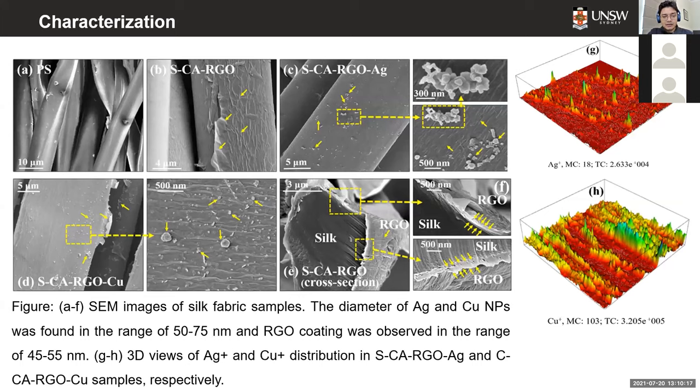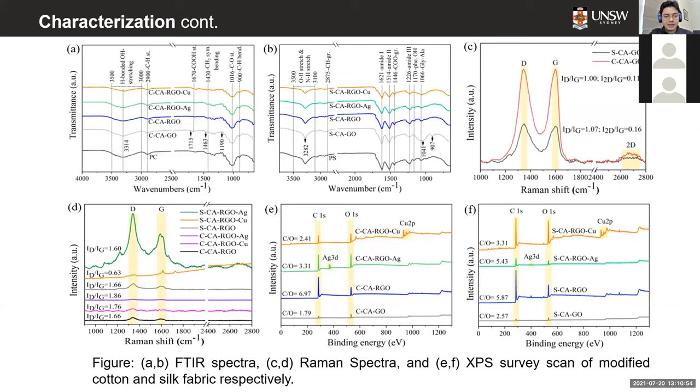There are some scanning electron microscopic images of the prepared silk samples as an example. Here we can clearly see the coating of graphene onto the pure silk and then the coating of nanoparticles on top of the fabrics. The diameter of the nanoparticles was 70 to 75 nanometers, whereas the thickness of the graphene coating was found to be 45 to 55 nanometers. Here are some spectra of FTIR, Raman, XPS, which confirm the graphene and nanoparticles coating onto the cotton fabric and the silk fabrics. Due to the time limitation, I'll not go deep into these characterization parts.